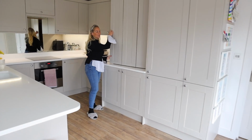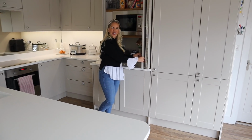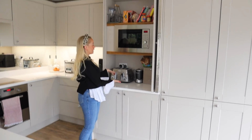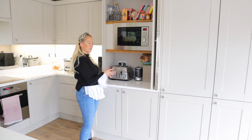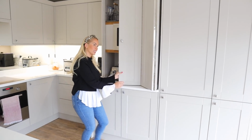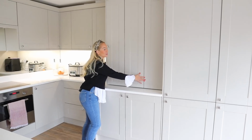I've shown this quite a few times, but this is like we call it like a larder, can't say it. But this is like where we keep our like toast and like blender, and like all the breakfast stuff is in here. And then it's so nice, like when they're finished breakfast, we can just like hide it all away, and like it's just less on the surfaces.